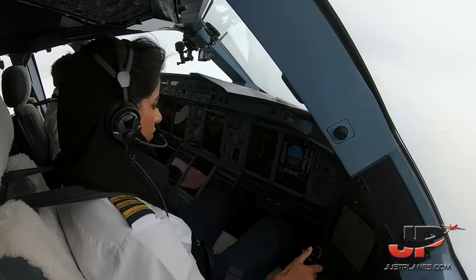Checked. Emirates 13 Super, hello. 6 miles behind the 380. Wind 020 degrees, 11 knots. Runway 08 right. Clear to land. Clear to land, 08 right. Emirates 73. Checked. Air France 78 Alpha X-ray.